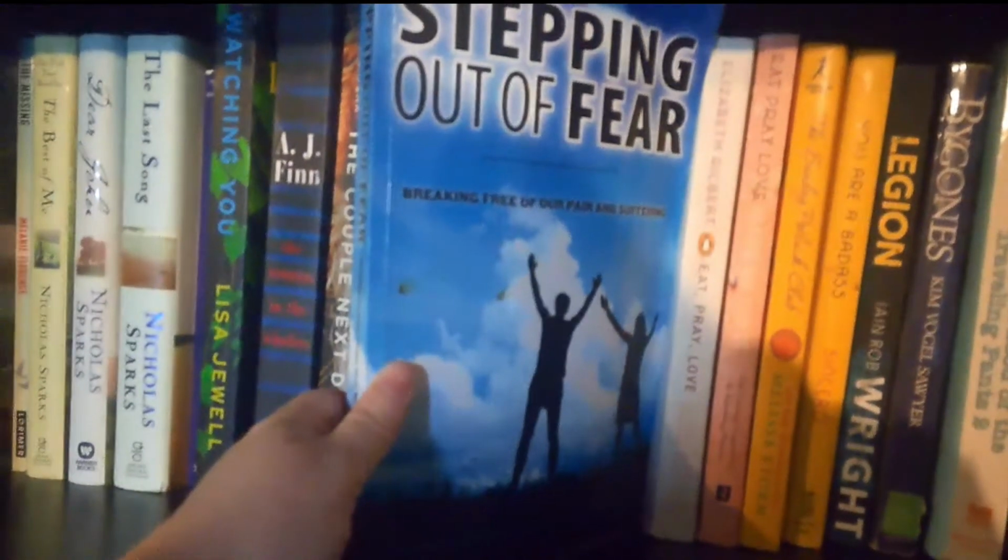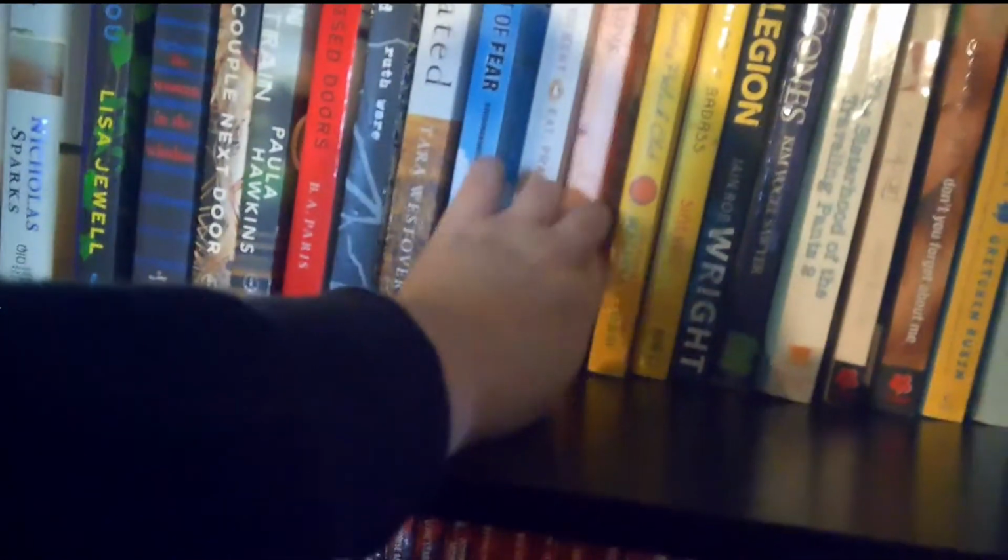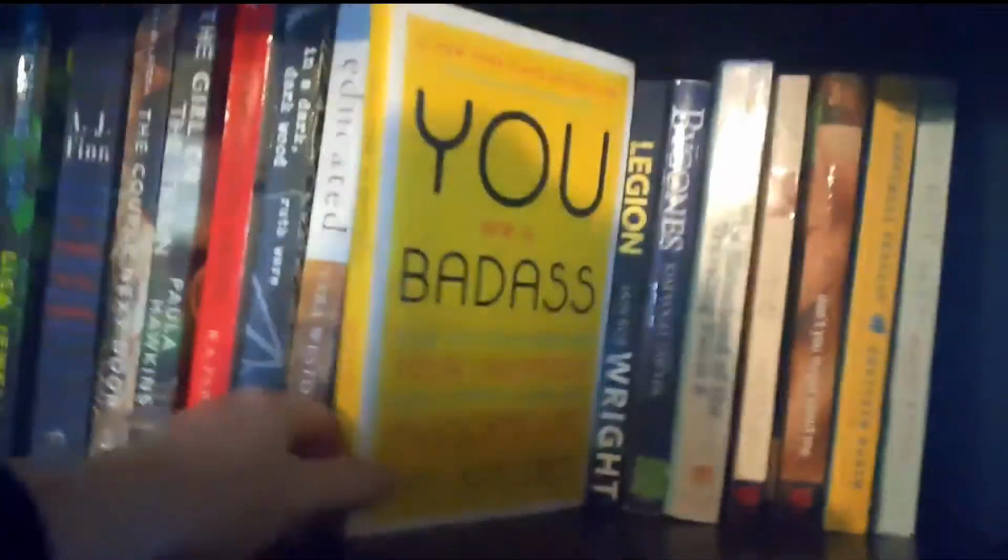Educated. Started reading that one, but then I stopped because I wanted to read something else. I think it's actually this one, Stepping Out of Fear. I read that one. Really good book. Highly recommend it. Then I got Eat, Pray, Love. I read this one. Eat, Pray, Love Made Me Do It. I think I can fit another book in here. Sunday Potluck. I read that one. This one should be in my self-help books, but it's over here right now. You Are a Badass.